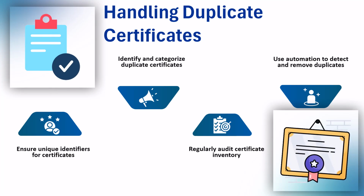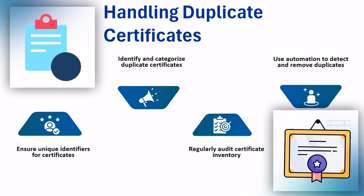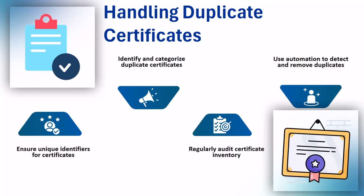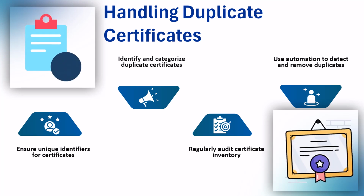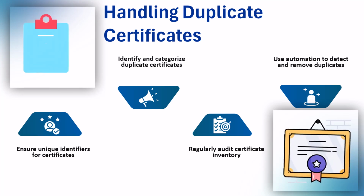Duplicate certificates are like uninvited guests at a party, confusing and unnecessary. Start by identifying them properly. Automated tools can save you from a tedious cleanup job. Ensure unique identifiers so duplicates don't creep back in. And just like cleaning your fridge, regular audits keep things fresh and organized.